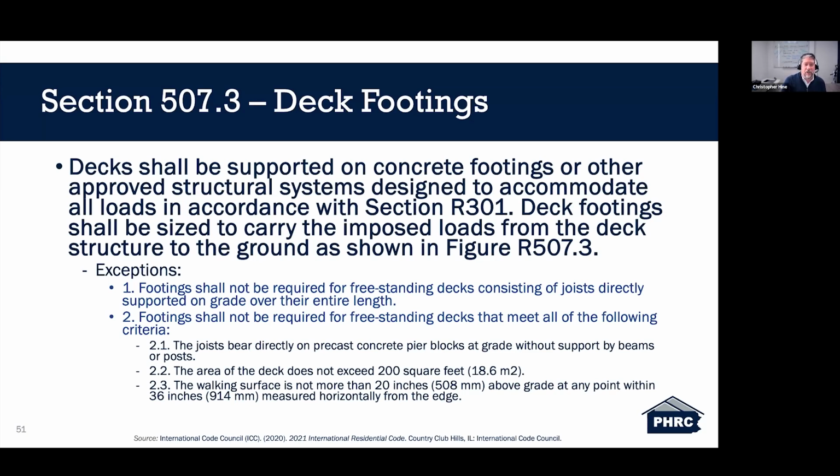It says that footings shall not be required for freestanding decks consisting of joists directly supported on grade over the entire length. Number two, footings shall not be required for freestanding decks that meet all of the following criteria. And here we have the location of bearing points, a size limitation, and a height limitation. This freestanding deck, again, the terminology does not correlate to what we saw earlier on. Matt Hunter made a really good point in the comments here that freestanding decks earlier on, as prescribed by the code, simply mean that all vertical loads are taken into consideration by beams, and then all lateral loading is taken into consideration with the attachment to the primary structure.